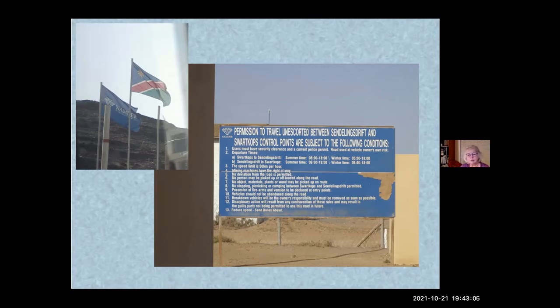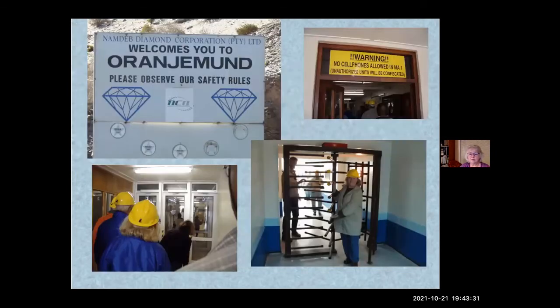The rules are posted everywhere you go. And what is fantastic in a way is that once you're in that town, you basically belong to those people. Everyone had a little chip card, and this chip card would provide all the data about yourself to the person who will show you around.